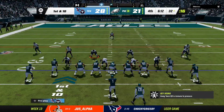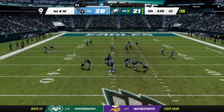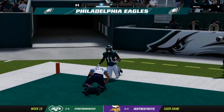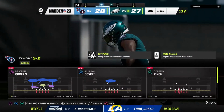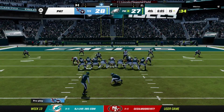Here's 1st and 10. They'll set up to throw. He's going deep for Brown. And that's going to be caught for an Eagles touchdown. A.J. Brown, 32 yards. And the Eagles are an extra point away from tying this game here in the fourth.